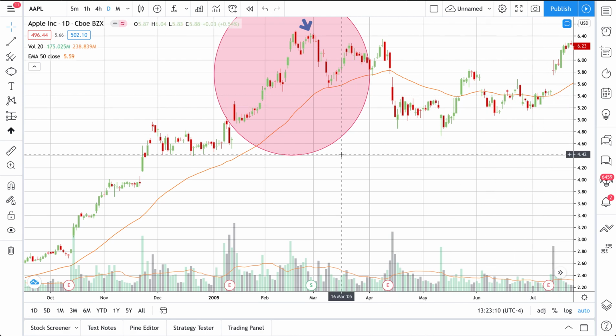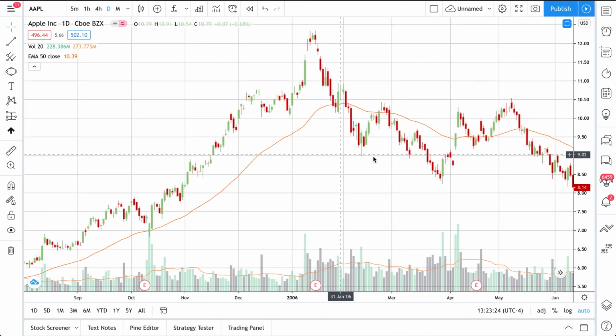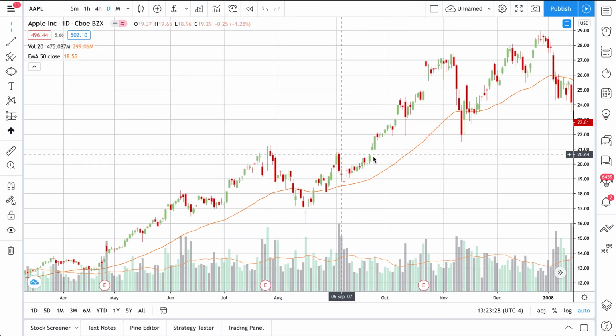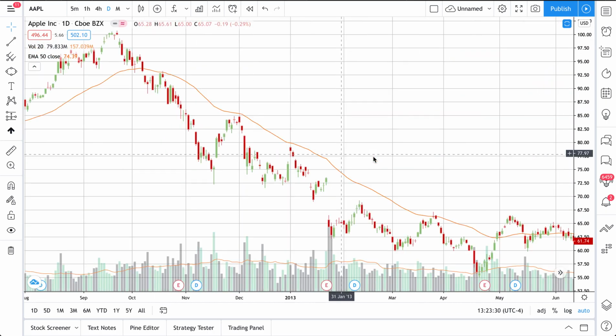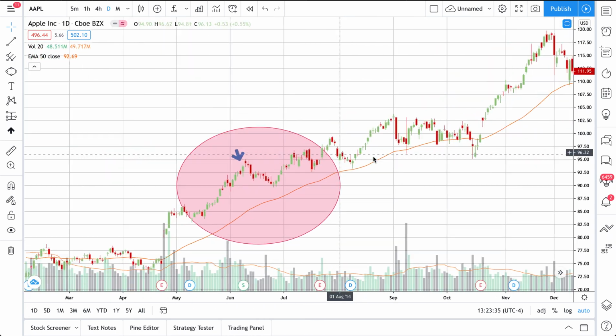So, and I forgot to mention this, all three of these were 2-to-1 stock splits up until this point. Now the next stock split that we have is on the 9th of June in 2014. So let's go forward. This is the last stock split that happened leading up until now.